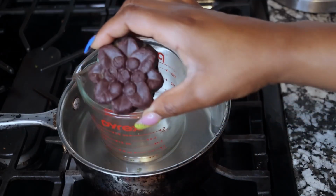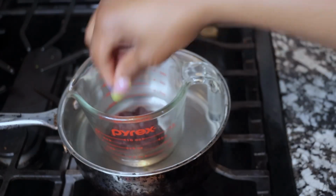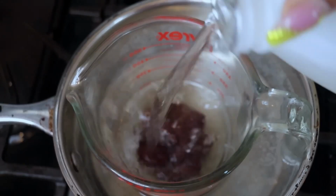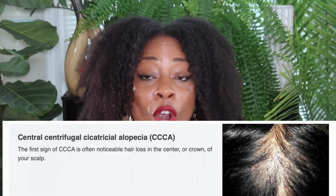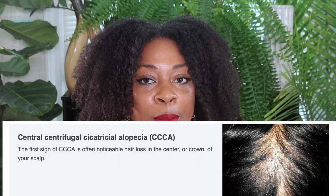Week 9, we focused on my hibiscus aloe fenugreek gloss bar. This gloss bar was great for those who were suffering from traction alopecia, CCCA, because it really helps to improve damaged cells on the scalp, which is really important if you're suffering from any type of scarring type alopecia or traction alopecia where those follicles may currently be inactive.